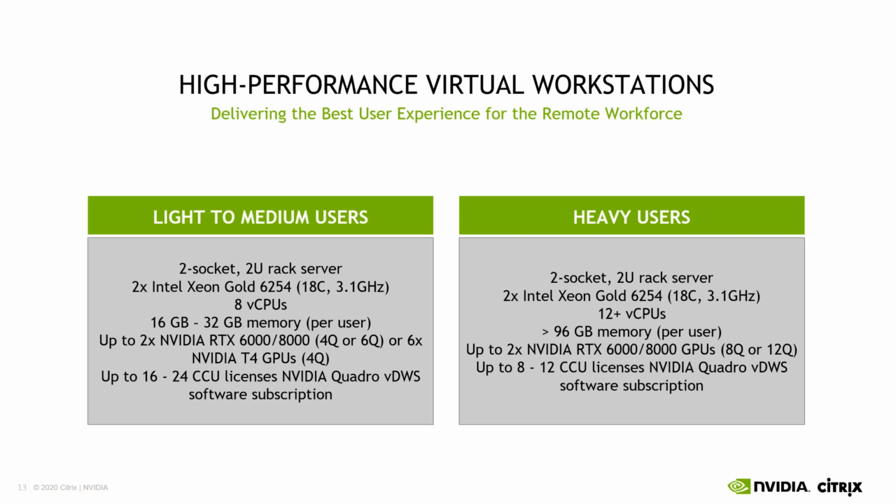So for light to medium users, we'd recommend an NVIDIA T4 or RTX 6000 or 8000 GPU. And then for heavy users, we definitely recommend them stepping up to an RTX 6000 and RTX 8000 GPU paired with that Quadro Virtual Data Center Workstation software license.